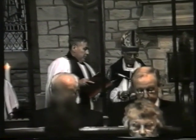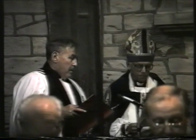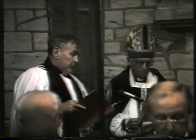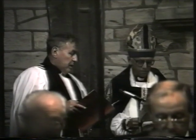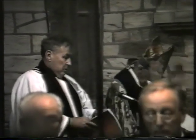Great fire, our font, put here in 1532, was destroyed. A font saved from a closed church in the Diocese of Lincoln has now replaced it. I invite the Bishop of Burnley to dedicate it for our use in Burnley. Will you stand?